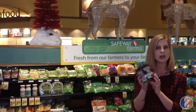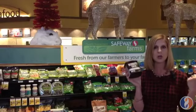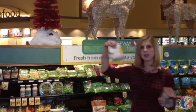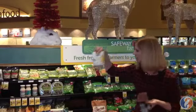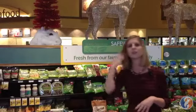So if you make your own hot chocolate, I would recommend using either fat-free milk or 1% milk. Use less sugar, or you could use stevia to sweeten it, which is a natural sweetener that comes from a plant and has no calories. Maybe add a dash of vanilla extract. You could top it off with some cinnamon if you'd like. So there's definitely healthier ways that you can prepare that.